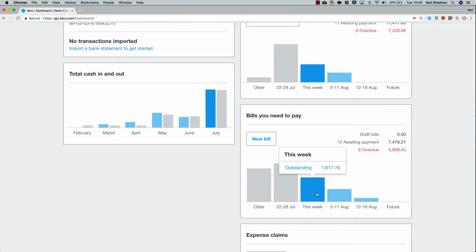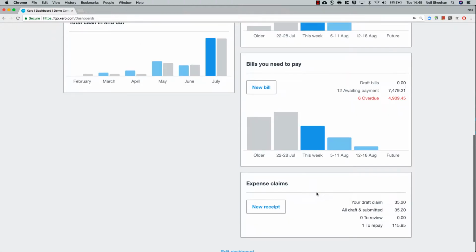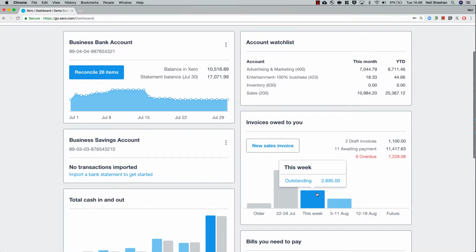So rather than just seeing numbers all the time, we're actually trying to show you graphically how much and when money is to be spent out. And we've also then got expense claims. So if you have employees out and about on the road incurring costs on behalf of your company or your business, then you can get them to download the mobile application and they can then start to take photos of their receipt and submit on their behalf and for you to then approve here. So that's the dashboard. So pretty much all the key information is there.